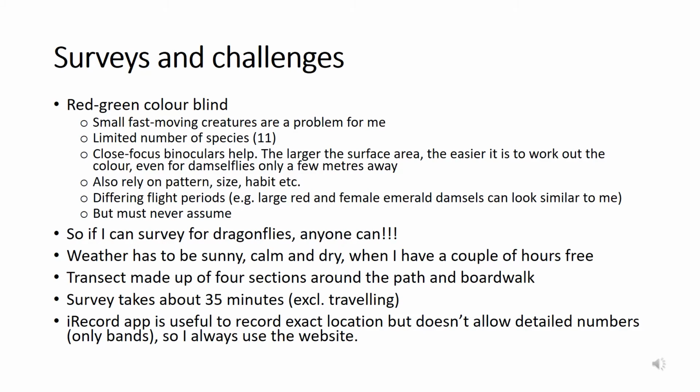Another challenge I've faced, maybe particularly a problem in Scotland, is the weather. It needs to be sunny, calm and dry. I went to Flanders Moss many times last summer and found it was just too breezy or too overcast compared to the forecast. Nothing much was flying, and rather than record possibly misleading results, I just left the survey for a better day. My transect is limited to a rather nice slow walk around the boardwalk. It takes about 35 minutes, excluding travelling.